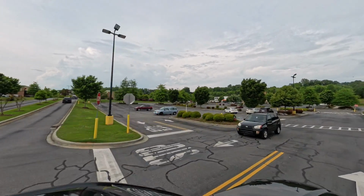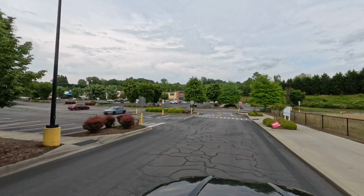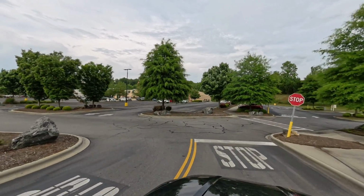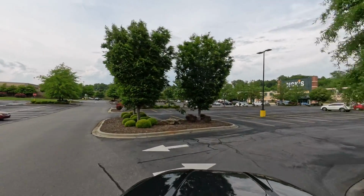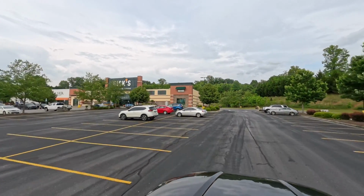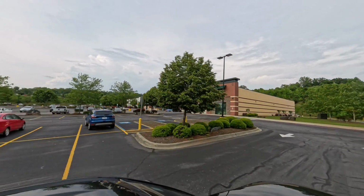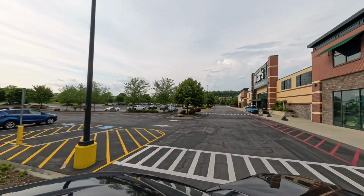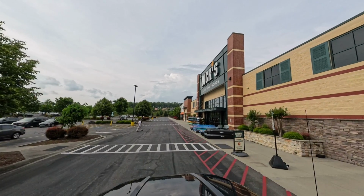Here's Staples. Up here's where you have the sporting goods place called Dick's. You got Dick's Sporting Goods up ahead, and then we've got the Ulta and the Belk. I'll go ahead and just pull through here so you can see. There's Dick's. We got Ulta up here beside it. They got little boats and stuff out here. Those folks cross.